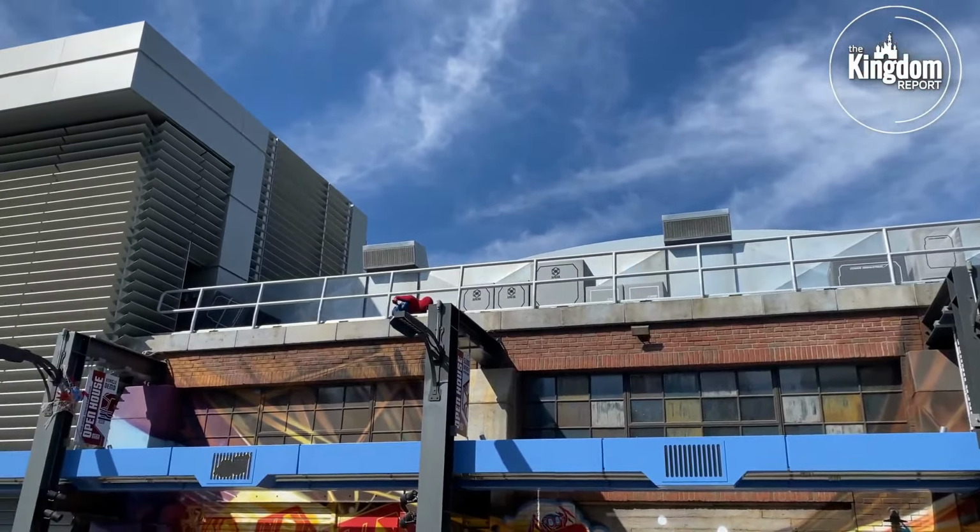And I think when the crowds die down a little bit, it's gonna be great to experience this place just like the rest of California Adventure. Just have a nice chill day and relax and watch a couple of heroes. You know what I mean? Yep. I agree with you 100%.